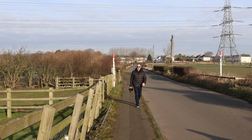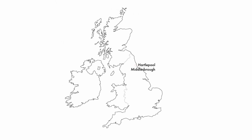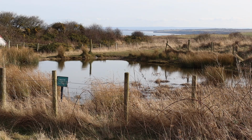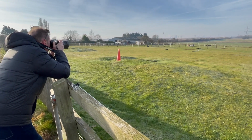Now I'm Andrew, out doing more railway photography, and today I'm just north of Middlesbrough on industrial Teesside, and it's a trek up the Durham coast. There's East Coast Mainline diversions, so there's going to be more traffic along the Durham coast than normal. So come on, let's do some railway photography.